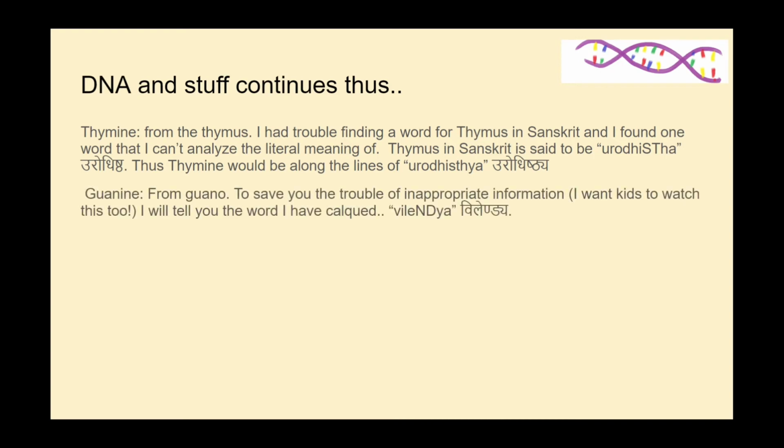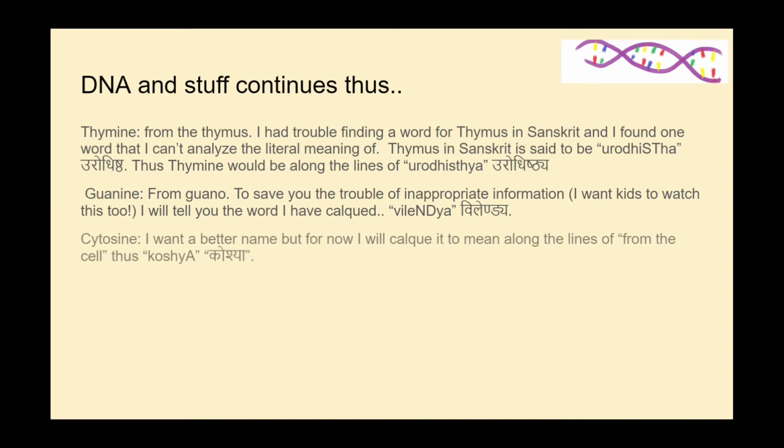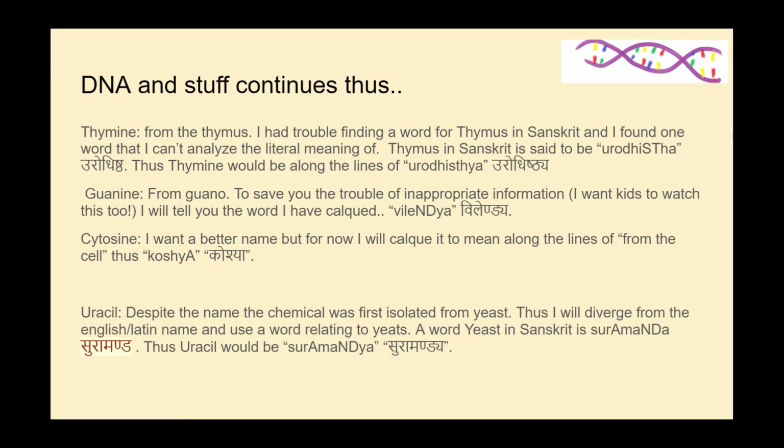Guanine from guano. To save you the trouble of inappropriate information, as I want kids to watch this too, I will tell you the word I have calqued: Vilendya. Cytosine, I want a better name, but for now I'll calque it to mean along the lines of from the cell, thus koshya. Uracil, despite the name being chemical, was isolated first from yeast, so I will diverge from the English and Latin name and use a word relating to yeasts. The word yeast in Sanskrit is suramanda, and thus uracil will be suramandya.